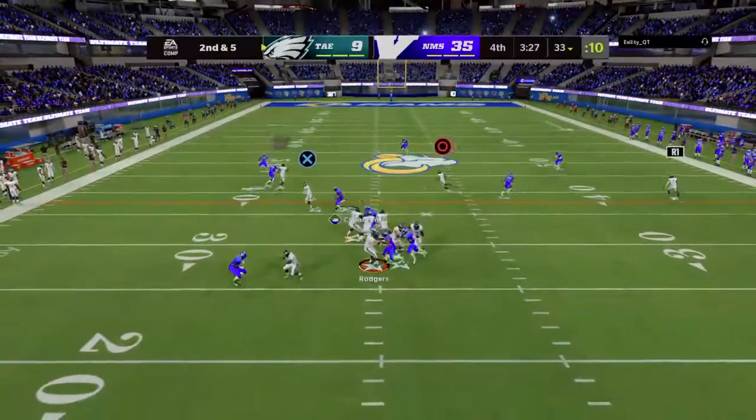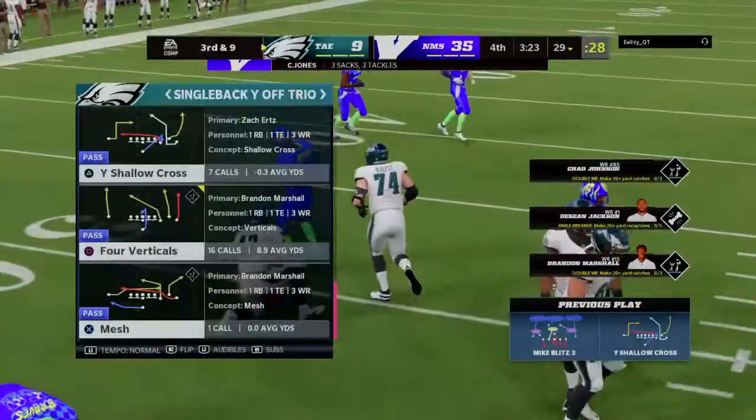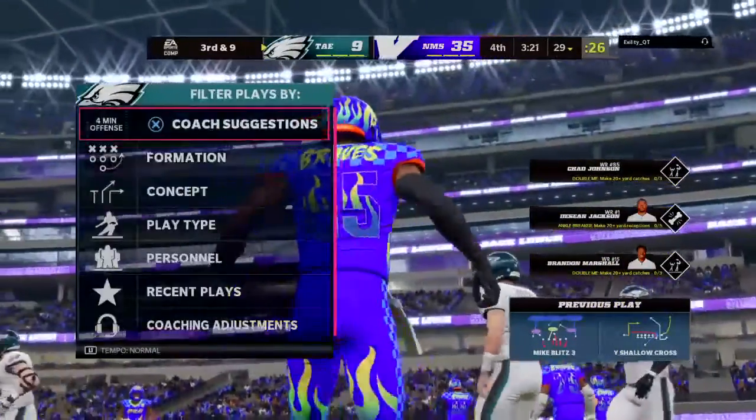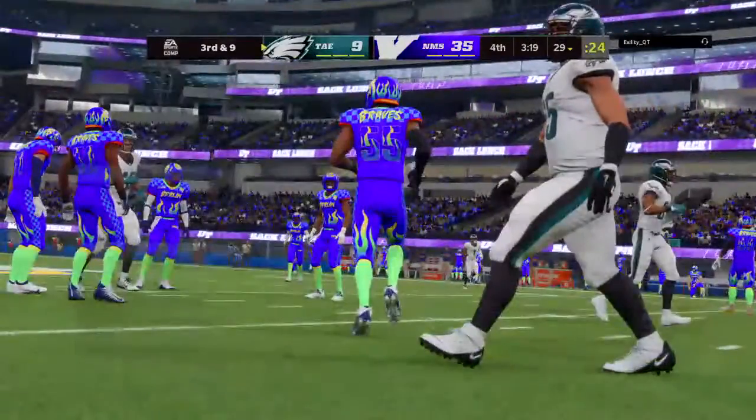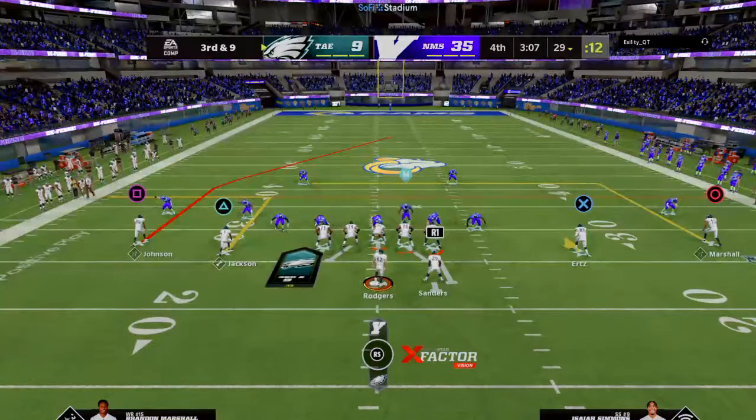Here's Rodgers to throw. Blitz coming, and down he goes. Chandler Jones bringing the pressure yet again. That's his third sack here tonight. The Eagles on third down, 2 for 5 to this point. This is 3rd and 9.